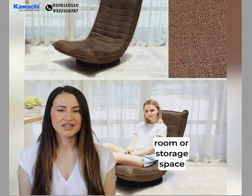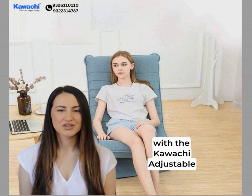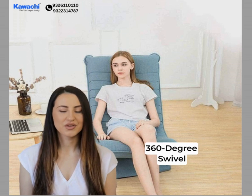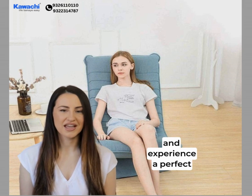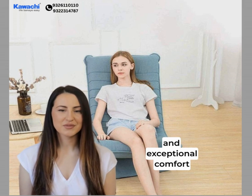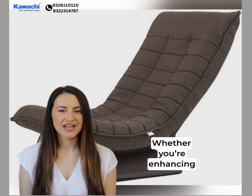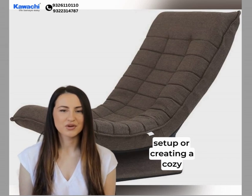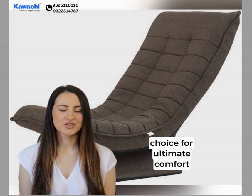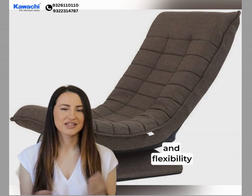room or storage space. Upgrade your living space with the Kawachi Adjustable 5-position Folding Recliner Floor Chair with 360-degree swivel, and experience a perfect blend of style, functionality, and exceptional comfort. Whether you're enhancing your home entertainment setup or creating a cozy relaxation nook, this chair is the ideal choice for ultimate comfort and flexibility.